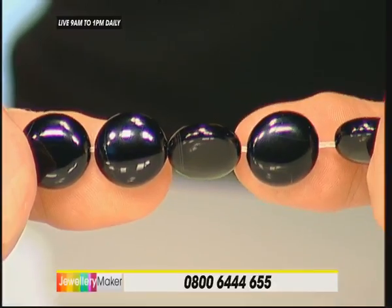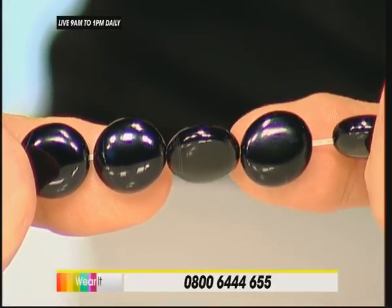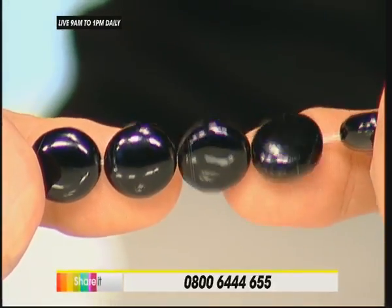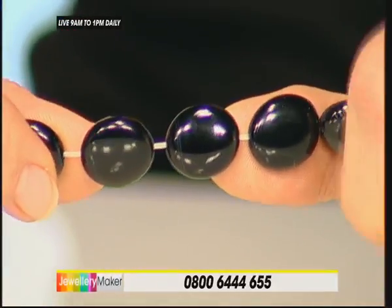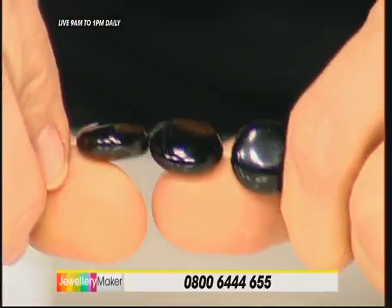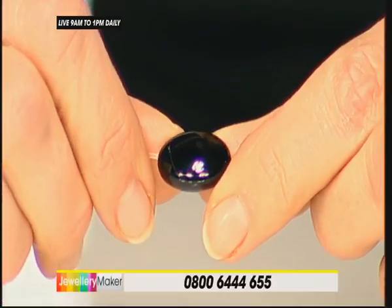Now you have here, in terms of carat weight, 180 carats of your black sardonyx. Now these are puffy ovals, and ranging in terms of size, you're looking at 16 by 12, so 16 by 12. And I will show you the profile so you can see the thickness of those to work with.